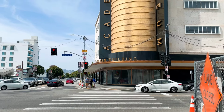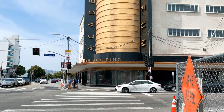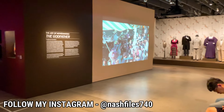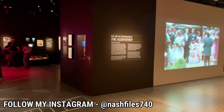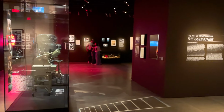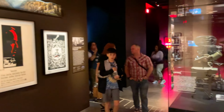Let's go. Waiting for the light to change, and that right there is the building that we need to get to. Okay, this is super cool. This is the Godfather portion of the museum here, and I'm super excited to see what's going on in here.